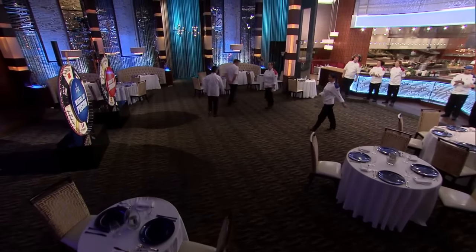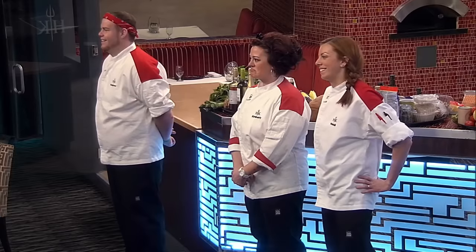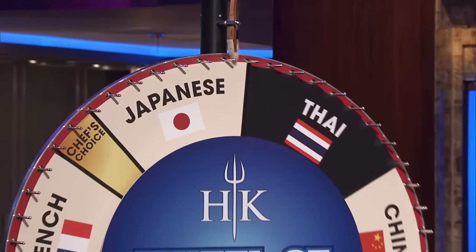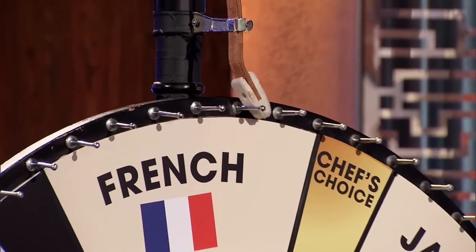Hey, Heather. The Wheel of Fusion. Love it. This is so cool. I'm hoping for not French, not Japanese. Japanese. Oh, there you go. Please not French, please not French. Oh, French. Oh, that's good. Japanese and French. Right up my alley. Brilliant.